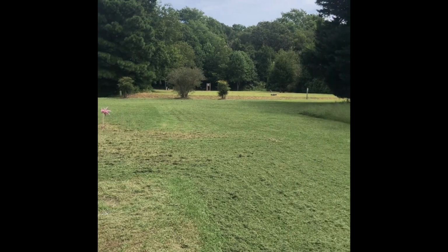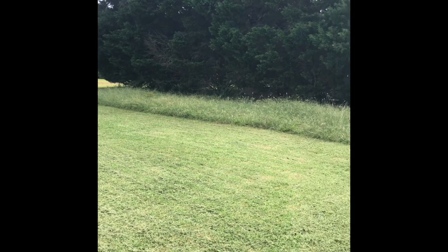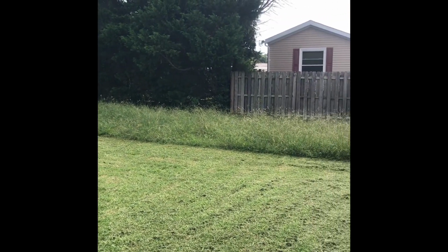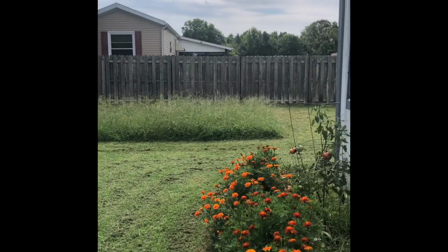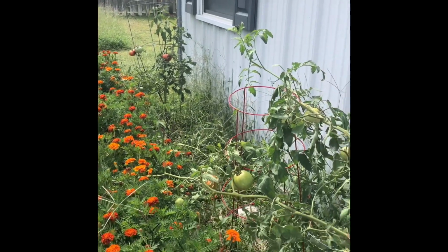Pumpkins have all been harvested and everything mowed down. This area here, I'm not mowing. It was the second time I've let this grow out for wildlife. And the front yard volunteer tomatoes have been doing well. I've harvested a couple already.